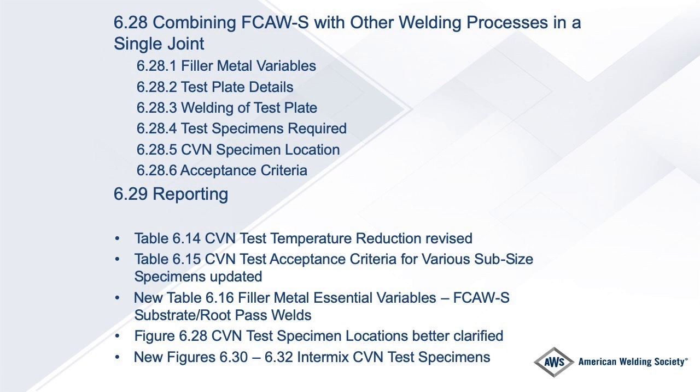Table 6.14 on CVN test temperature reduction was revised. Table 6.15 on Charpy V-notch test acceptance criteria for subsize specimens was updated, and a new Table 6.16 pertaining to filler metal essential variables for self-shielded FCAW substrate root pass welds was added. Figure 6.28 on CVN test specimen locations was better clarified, and new Figures 6.30 through 6.32 on intermix CVN test specimens for self-shielded FCAW were added.